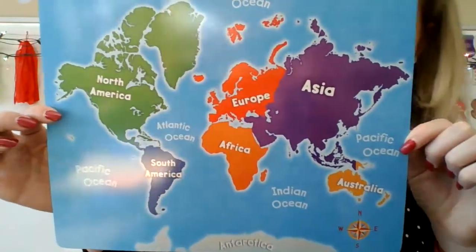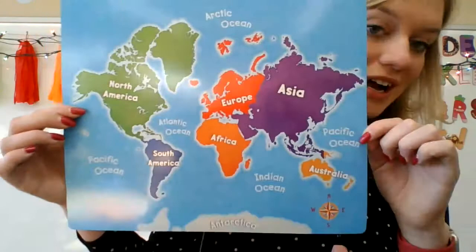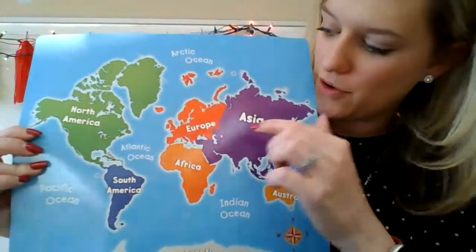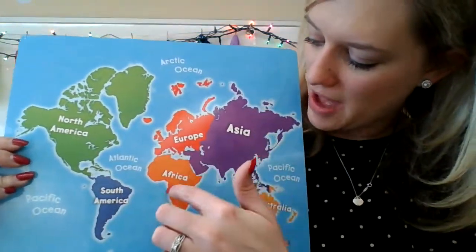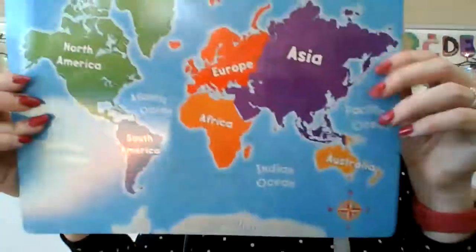Can you find the ocean that is west of North America? Which continents have you visited? Which continents would you like to visit? So we have North America, South America, Europe, Africa, Asia, Australia, Antarctica down there.